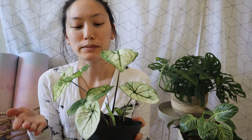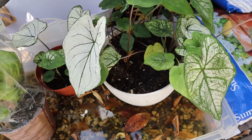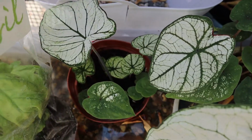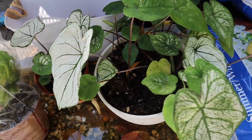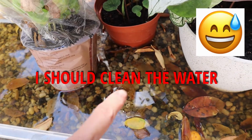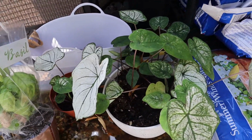So I actually keep these in a bin and I bottom water it constantly. So I constantly always have water in that bin. That way it's always watered because these plants love water. So that way it's just easier and I don't have to think about it. It's kind of like a hydro spike.